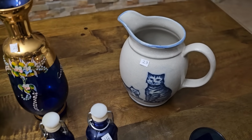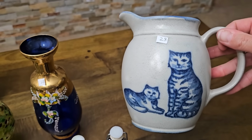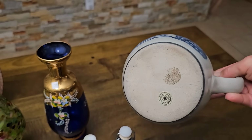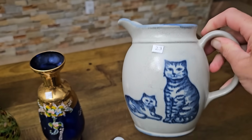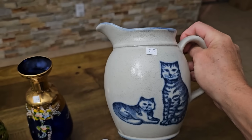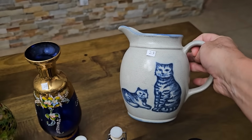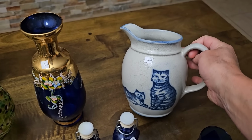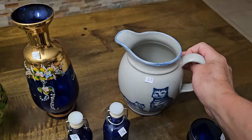This is Takahashi. It's a little cat and kitten milk jug. It has its original sticker on it. It's just one-sided. Lovely if you have blue and white. You can put milk in it for the breakfast table. I'm asking $28.